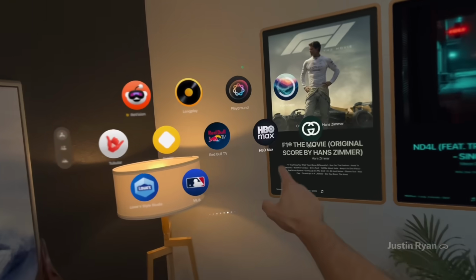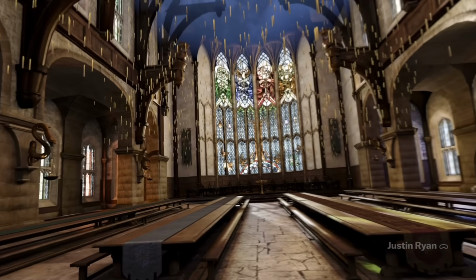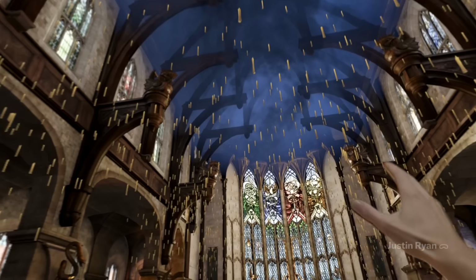And when you pair that with the show, it's the right level of creepy. Next, the HBO Max app just came out with a new Harry Potter immersive environment. So you could go to Hogwarts now. You see the floating candles up above you. You could watch Harry Potter while you're in Hogwarts.